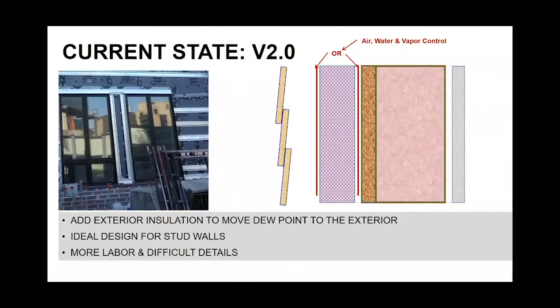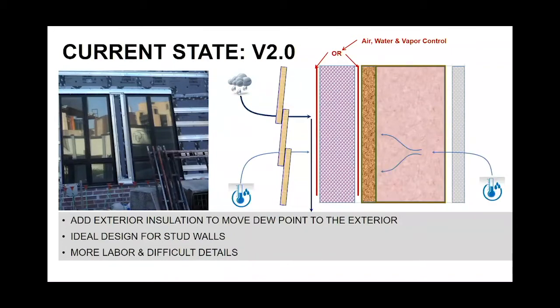So how do we fix that? Well, we add insulation to the exterior of the wall. And we can do our air, water, and vapor control layer either to the exterior or behind the foam board insulation, depending on what system we use. And now we're still managing our precipitation. We're managing our vapor from the exterior. We're letting our water vapor get in from the interior, but we're also allowing it to dry. And of course, as I mentioned, we've reduced our condensation potential.